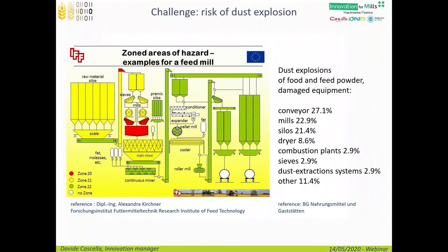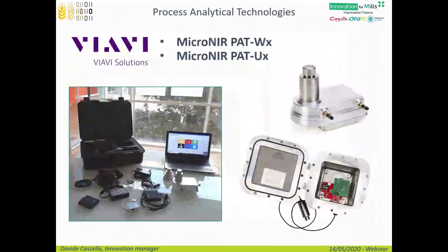A lot of machines can be involved in this problem. On the right side, you can see some kinds of machines that are present in the milling industry process. The problem is to use instrumentation that is ATEX compliant.